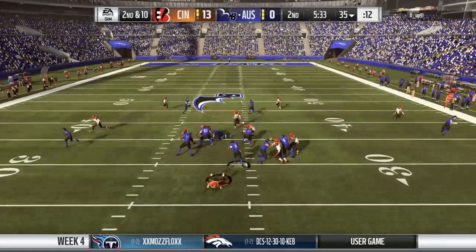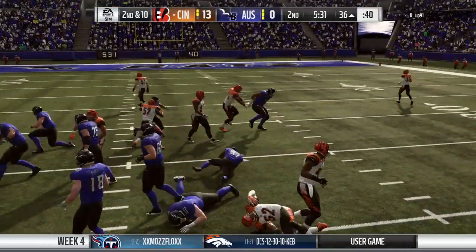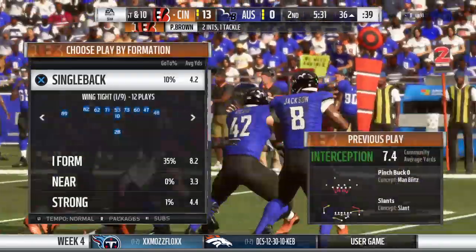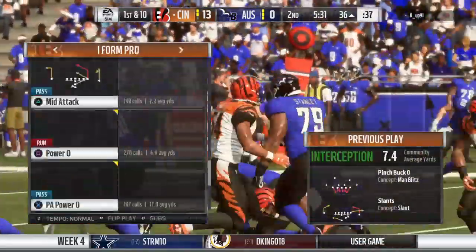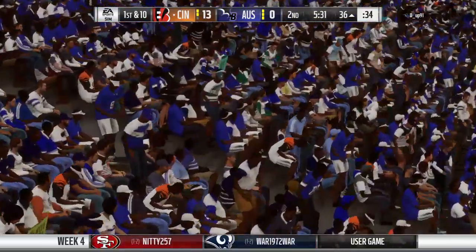Now Jackson on 2nd down. And his pass is intercepted for the 4th time today. Picked off by Preston Brown, the linebacker. And they take possession of the football and have it at the 36-yard line.